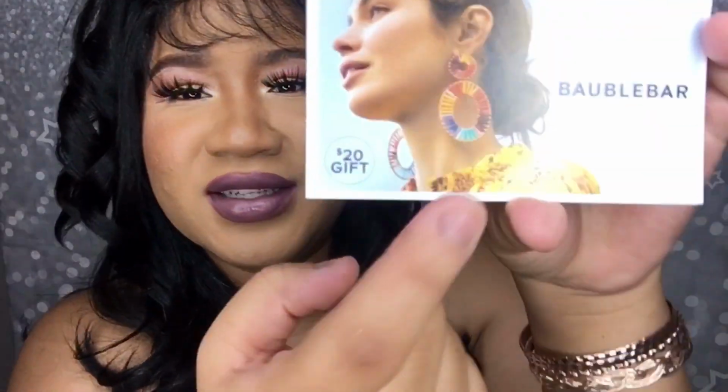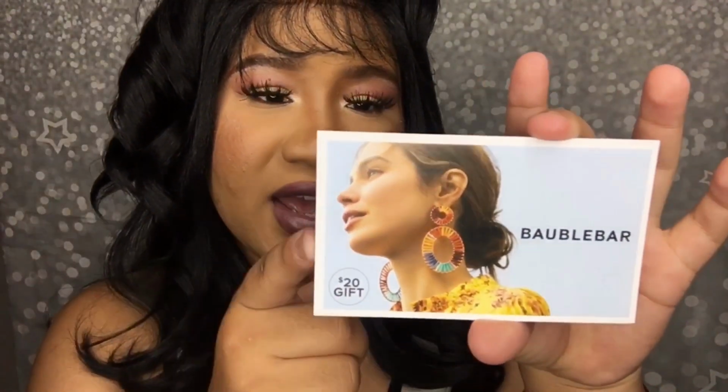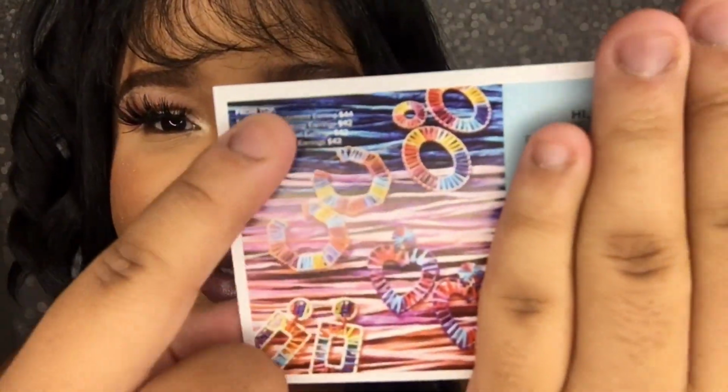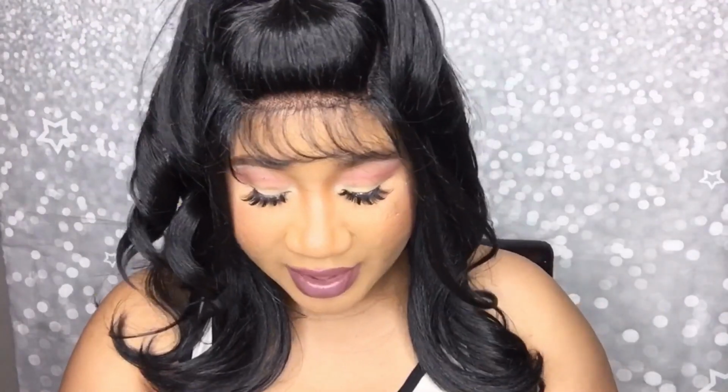And then I also got a Babble bar. I've never tried their jewelry, but I've heard about it. These are super cute. And it has a $20 gift coupon, so that's really cool. And it tells you the prices here of those. So yeah, it's pretty cool.